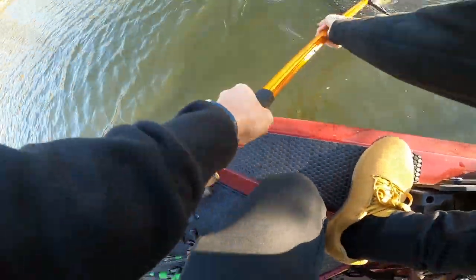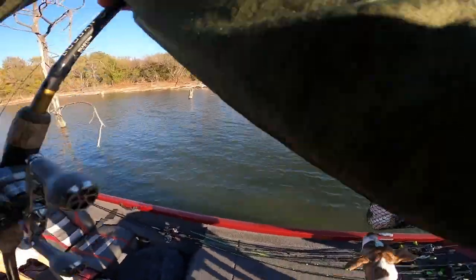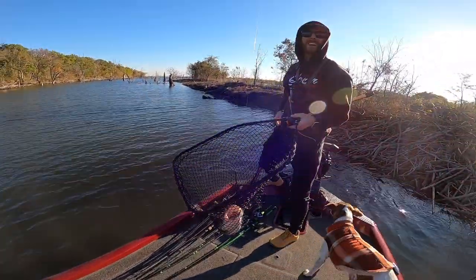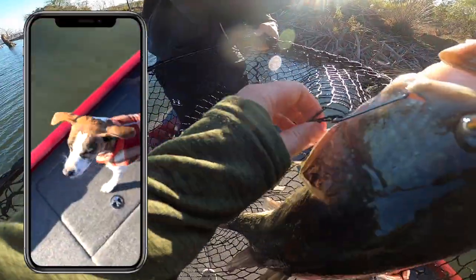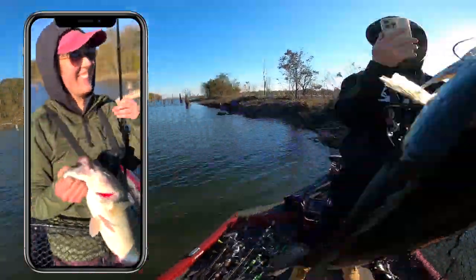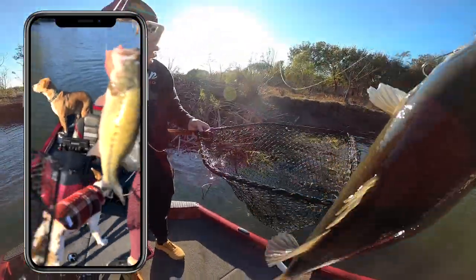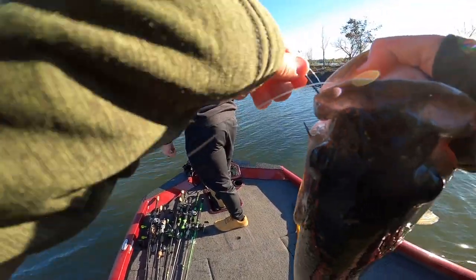Oh, Devin, you got a good one. Oh my God. Off the beaver dam in the river. Come on, Finn. What do you know about that? In like 2 inches of water. Nice fish. Bandito bug, Zeke, what'd you think? Thank God I hooked him as good as I did, because he wasn't going nowhere.